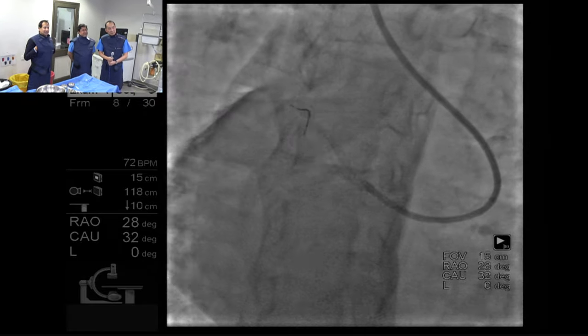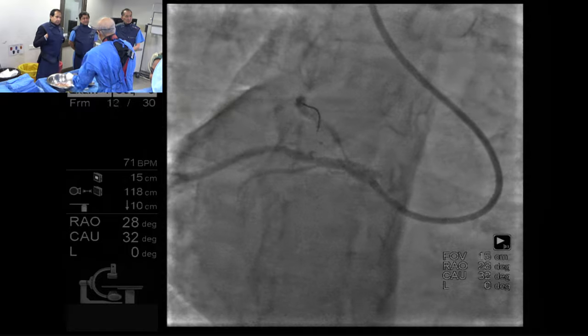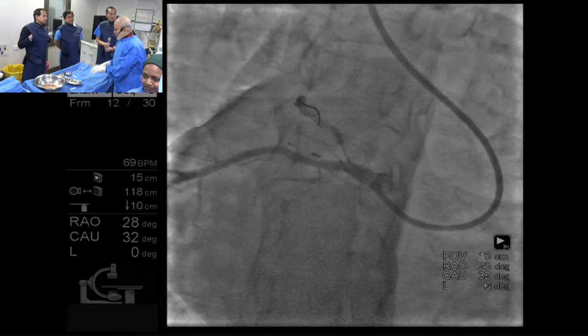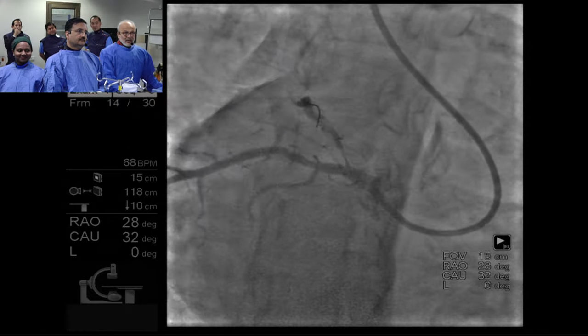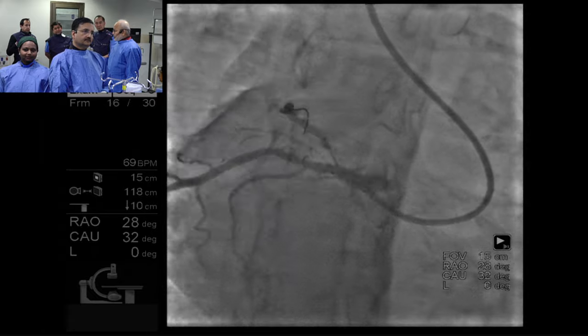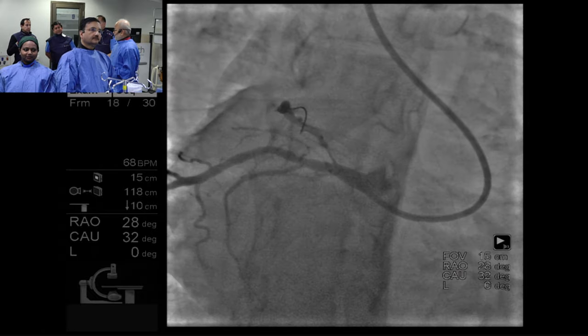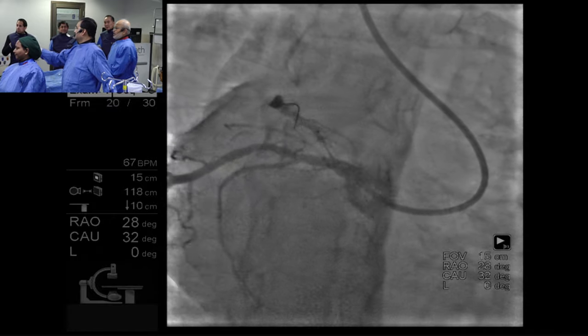This is a new Abbott non-compliant balloon which I have started liking. Otherwise, in my lab, I love to use NC Emerge. So far I have seen only one balloon which has the property of a compliant balloon and is still completely non-compliant. 2x15. It's very, very trackable.